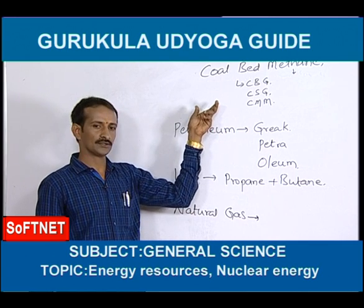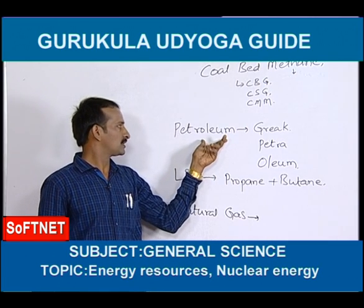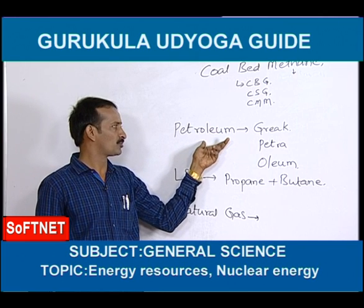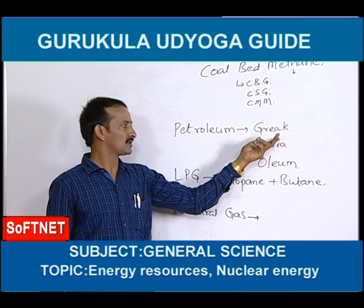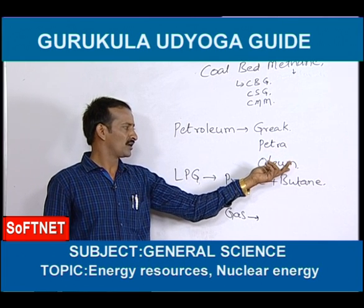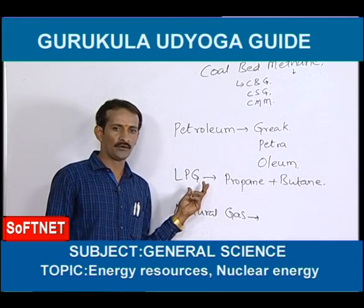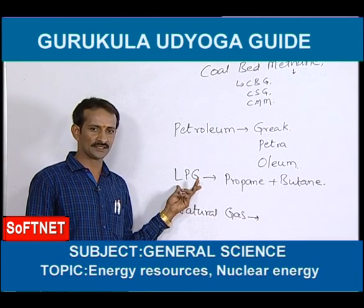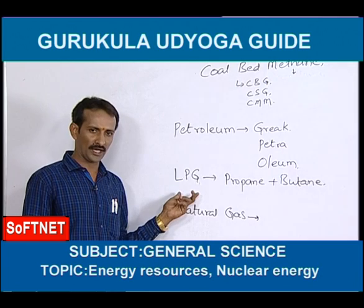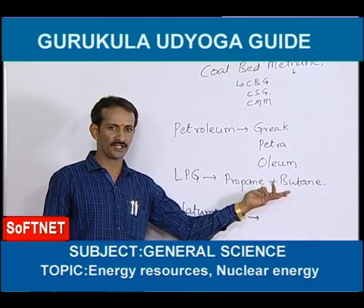As with coal, petroleum is also a non-renewable energy resource, and the word petroleum is obtained from the two Greek words petra and oleum, where petra means rock and oleum means oil. Of course, LPG has huge domestic as well as industrial usage. This comes under non-renewable energy resources, and is a mixture of propane and butane.